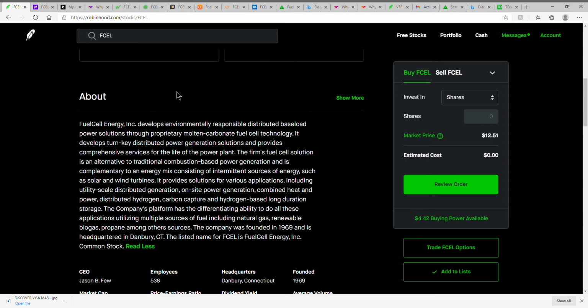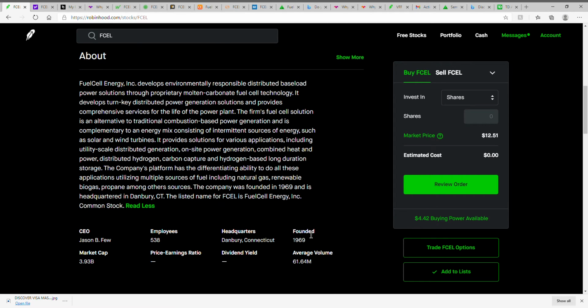For those of you that don't know what Fuel Cell is, it develops environmentally responsible distributed baseload power solutions through proprietary molten carbonate fuel cell technology. It develops turnkey distributed power generation solutions and provides comprehensive services for the life of the power plant. I'm not going to read it all to you. If you'd like to go ahead and read it, please do so. The company's been around for a while, since 1969. Decent volume, over a 3 billion market cap, almost 4.